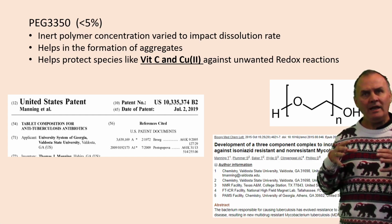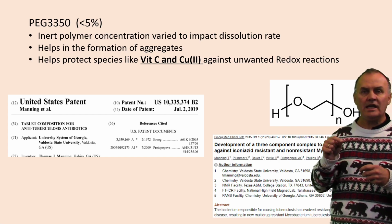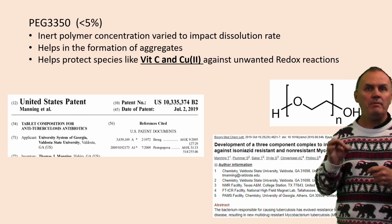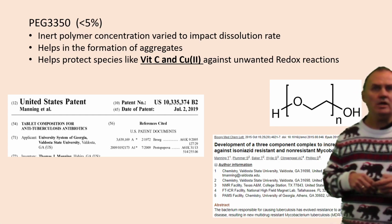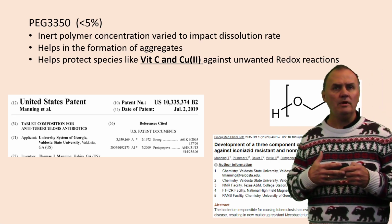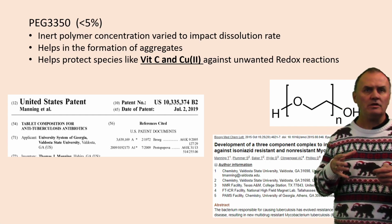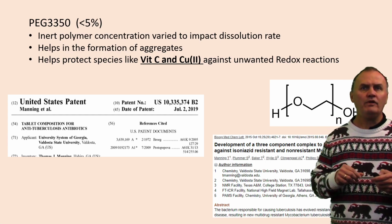We've also received a patent that revolves around PEG being one of 4 components of taking an existing antibiotic that no longer works and making it work against drug-resistant TB. So PEG is well known in the medicinal or pharmaceutical formulation community, but we're using it more as a protectorant against oxidation reduction than as just kind of a filler.